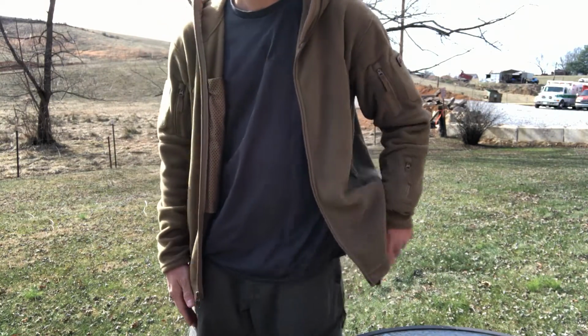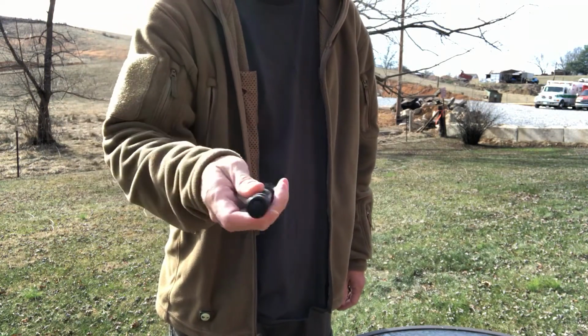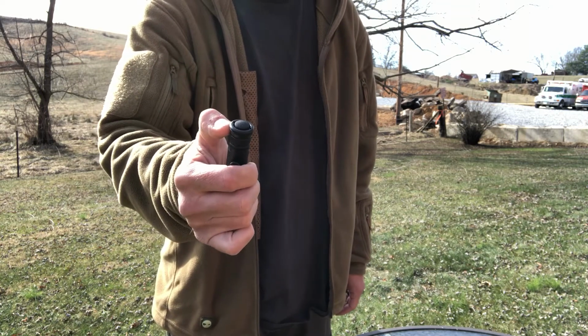In my left-hand pocket, I carry my Surefire Tactician. Still carrying that, still love this light. Zero issues with it. I made a vid on how to take the lanyard loop off.